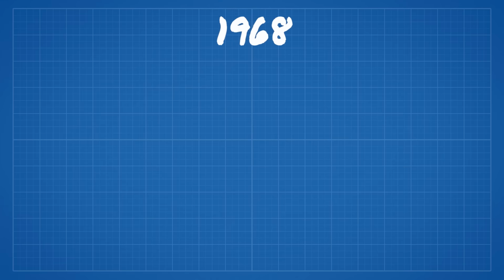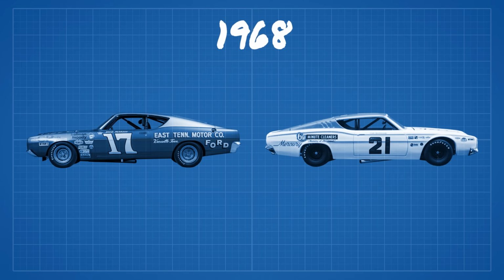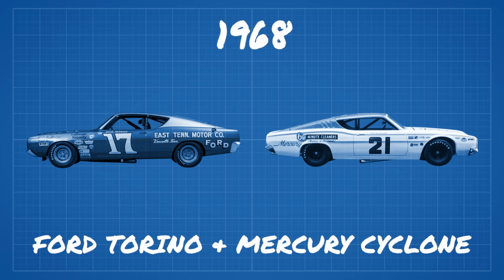At this point, Ford had won the past 3 manufacturers' championships, and they still managed to win this one, but because of a huge loss in wins to both Dodge and Plymouth, who continued their reign with King Richard at the helm, the Blue Ovals were beginning to look vulnerable. After a 5th consecutive championship in '67, they would roll out 2 new models, the Ford Torino and the Mercury Cyclone, cars that would win 27 of the 49 races and give David Pearson his 2nd championship.